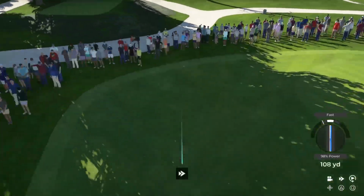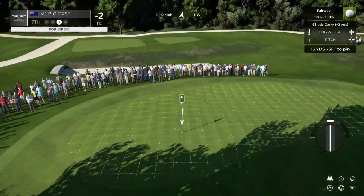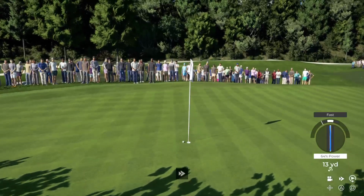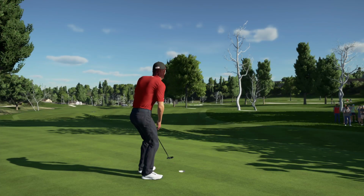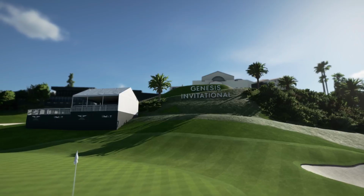It's heading to the rough for mine. That's not what they were looking for. Missing it short there, they will definitely be upset. What a shot! Almost went in the bucket. And that's all she wrote. And JT is currently our leader.